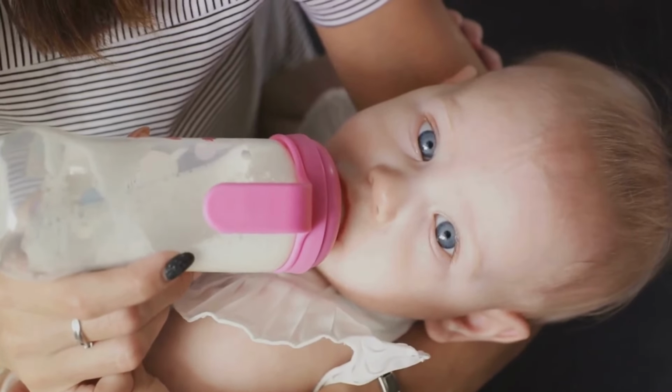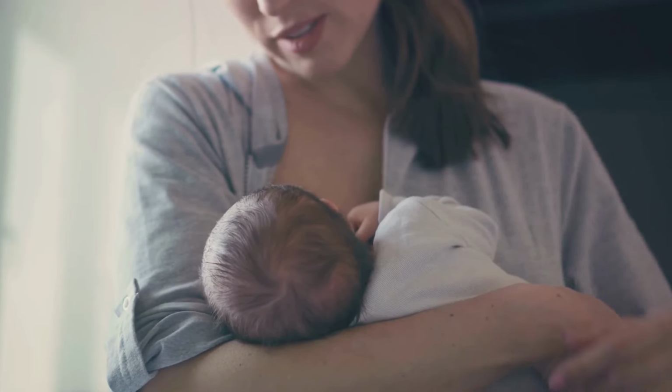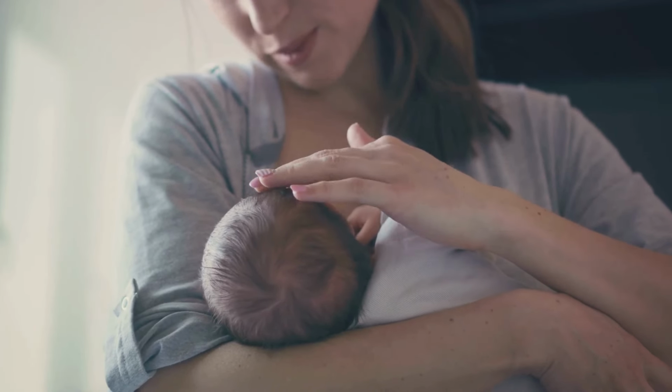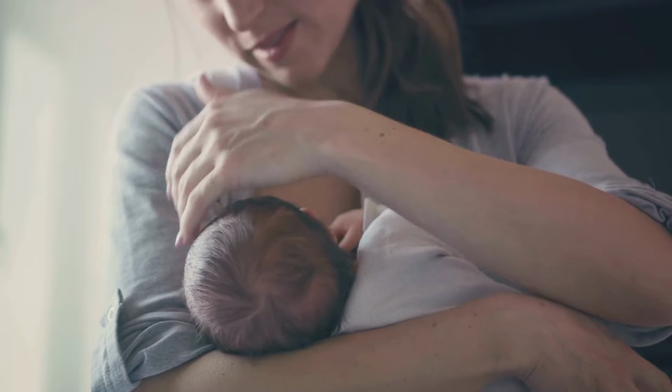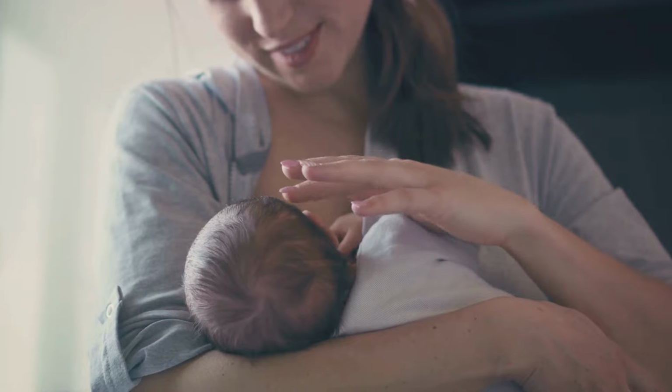It's like turning up the volume on a radio. The more you turn the dial, the louder the music gets. Similarly, the more frequent the feeding, the more milk your body will produce. So try to feed your baby often to naturally boost your milk supply.